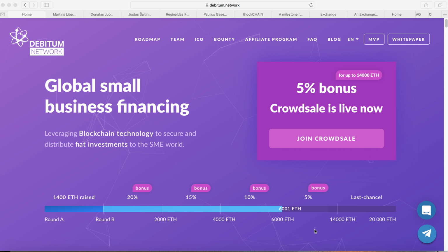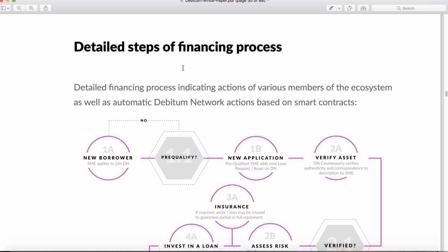So the Debitum token will be used within the network, within the ecosystem. Each player who wants to participate in the ecosystem has to utilize the Debitum token. In the white paper, they show the detailed steps of the financing process. You have a borrower, the small or medium enterprise, who wants to join the Debitum group and then applies for a new loan application. In order to do that, they have to purchase the Debitum token to be part of the game.